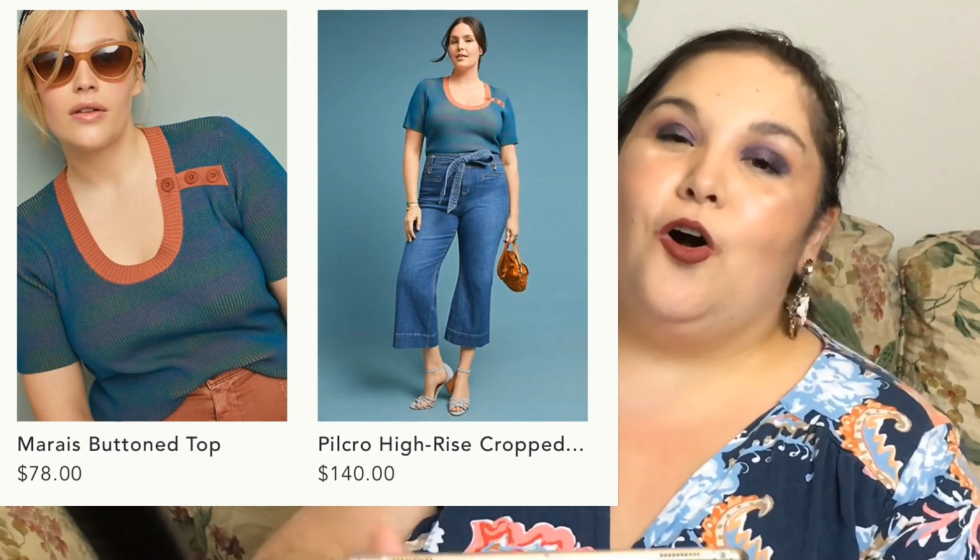But you guys, those are all of the releases that I thought were really interesting or noteworthy from the Anthropologie Plus collection. How do you feel about a super bougie brand like Anthropologie extending their line to plus sizes? I'm really excited about it. Are you? Let me know in the comments down below.